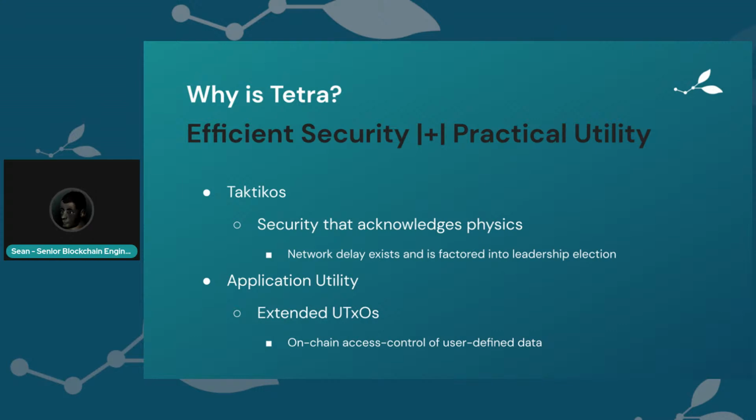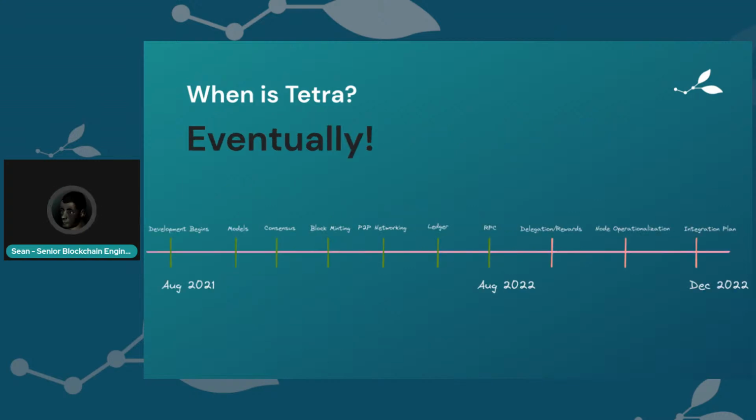Okay, so those were the two main big feature motivators for Tetra. Now let's see, what's the next slide? What is Tetra? Okay, so I made this slide in a few minutes, so it's not entirely accurate, but this is just a rough timeline of what has been developed so far in Tetra and what is still remaining to be developed in Tetra and when we hope to complete those things. So yeah, it's just a rough estimate.